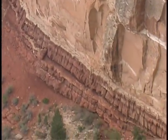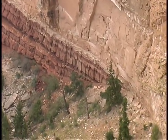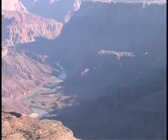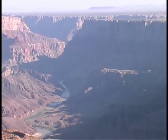The topmost layers, primarily sandstone and limestone, contain fossils of early plant and animal life. From its basement to its rim, Grand Canyon is a chronological record of geological and biological progress encased in stone.